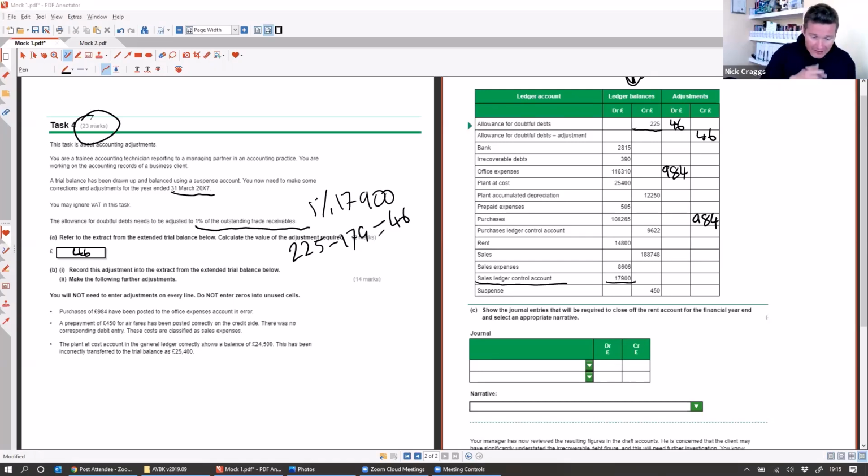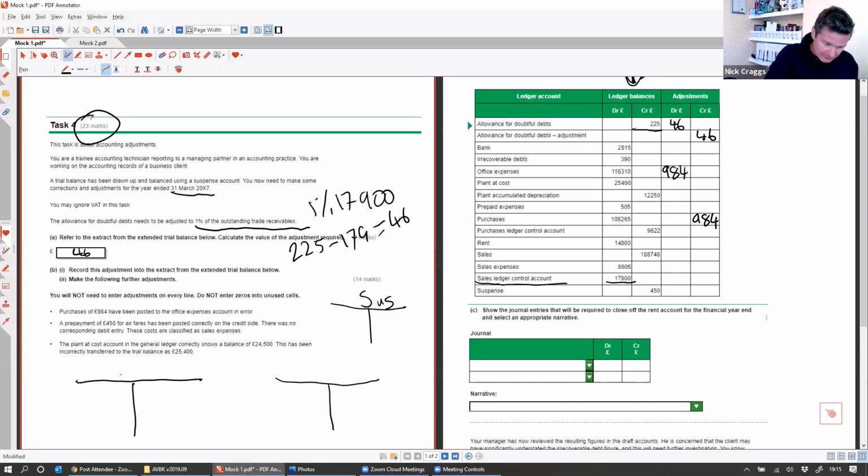So a T account is, we'll do them down here. And we'll have suspense up here. So that's suspense. What is it? It's prepayment for airfares. Airfares, put it there. And that's our prepayment account. So what should have happened, I'll tell you, let's go with what did happen. We had a credit that's been posted correctly.